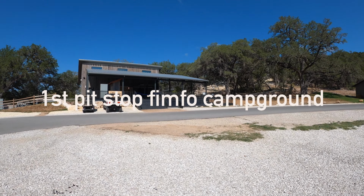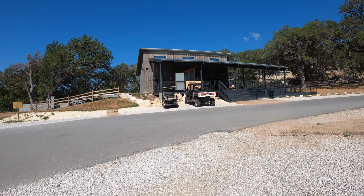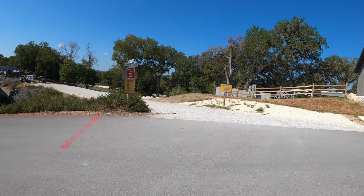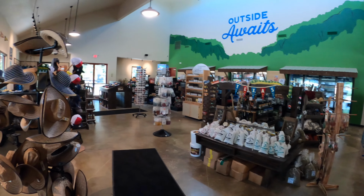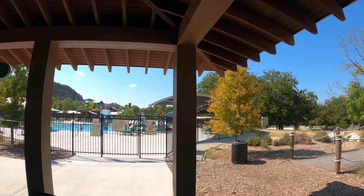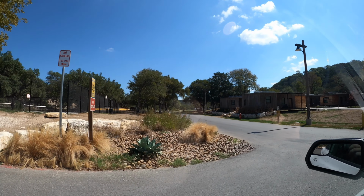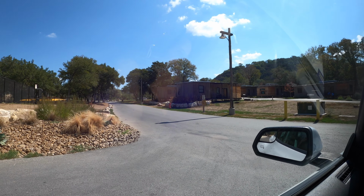Here is the Cliff Carver Mountain Alpine Coaster. It doesn't look open, so I don't know if we're going to get a chance to ride it or not, but we're going to go find out. So I want to highly recommend this campground because it was just phenomenal. They had a full-on water park there, mini golf, all kinds of activities to do, plus that mountain coaster that unfortunately we didn't get to go on. Look at that. That's a cool little cabin. They look like little tiny homes.